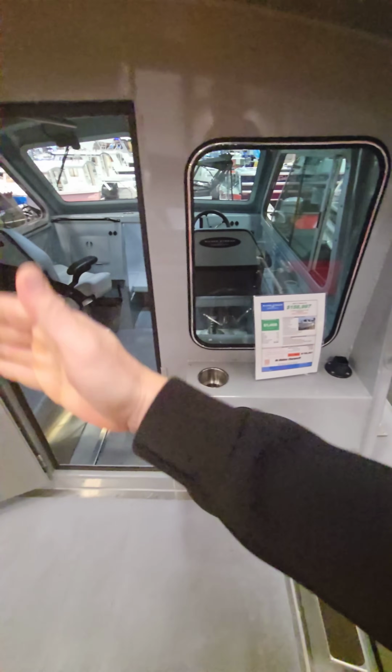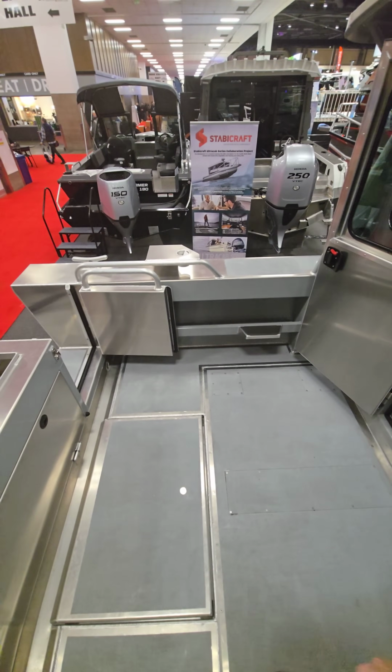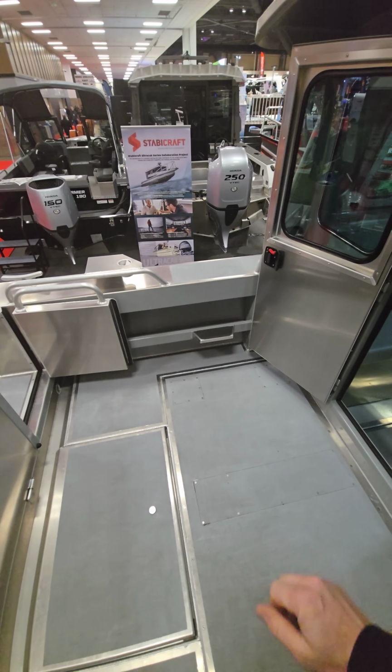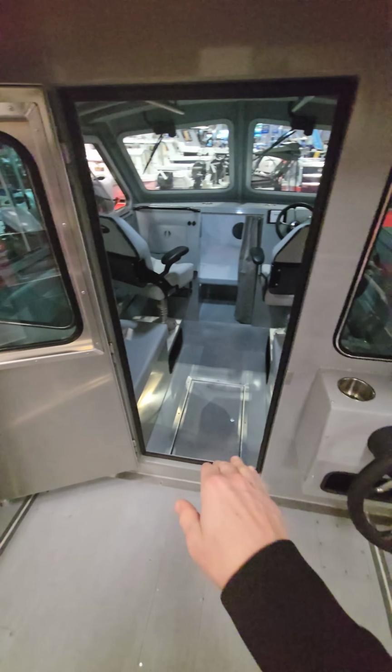Aft helm, full bulkhead. Of course, with a self-bailing deck, Silver Streak takes the opportunity to increase the fuel tank size when the deck raises 4 inches to accommodate that self-draining deck. And then we're going to step down into the cabin.